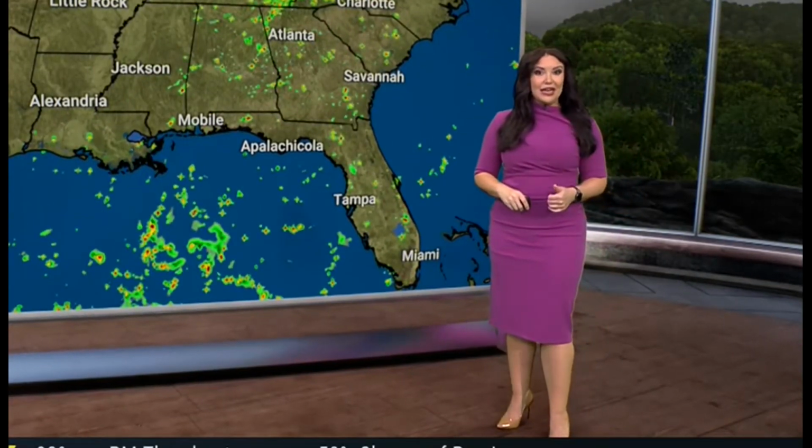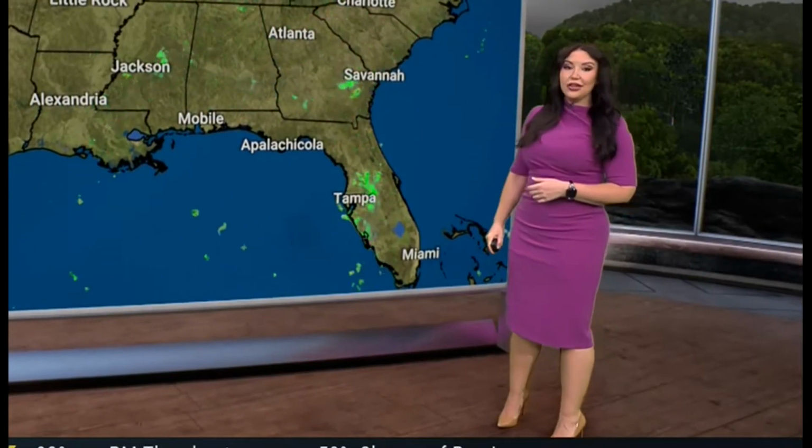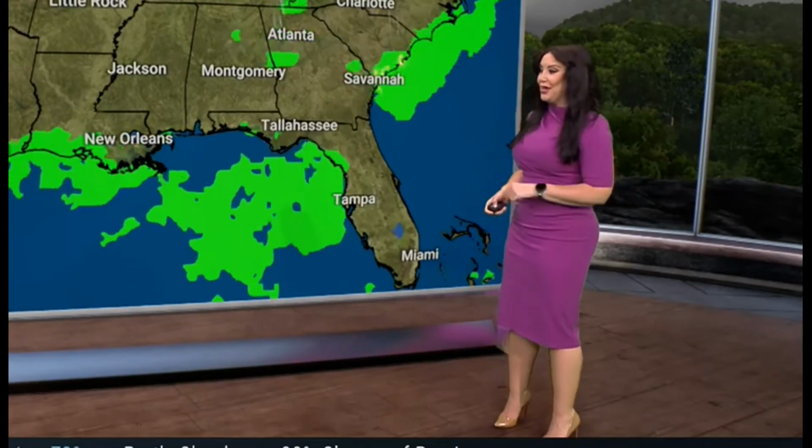You start to see those die down as the sun goes down and then pop back up for your next afternoon, almost like clockwork, right? You're like, is it 2 p.m.? Yes, it is. Here comes my storm that I'm expecting.